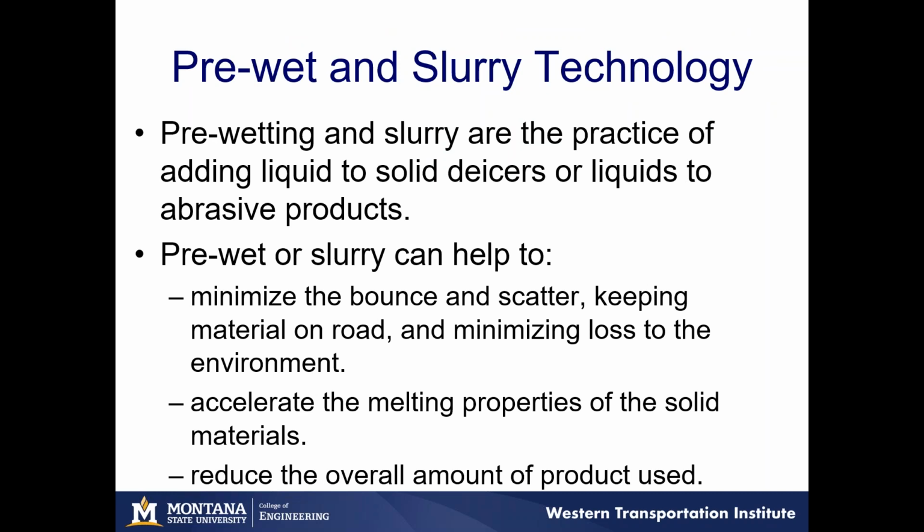Moving forward, another technology that we talked about is using pre-wet or slurry technology. And pre-wetting is that tool where you apply a liquid to a solid de-icer. So maybe you have a rock salt that you're then adding a mag chloride to, or maybe you have a rock salt that you're adding a beet juice to. It's your choice. And the concept of slurry technology is you're pre-wetting, but you're pre-wetting at a much higher rate.